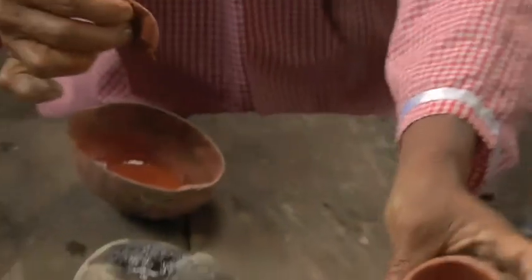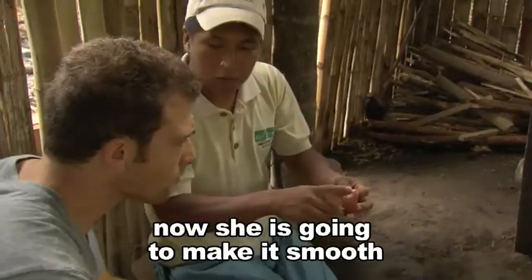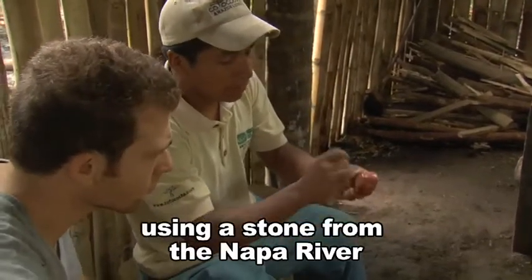Wow. There you go. Ahora va a pasar con una piedra del río Napo. Y le pule con una piedra y le pule. ¿Sí ves? ¿Sí tocas? Wow. Sí. Con esta piedra.